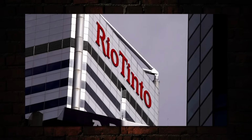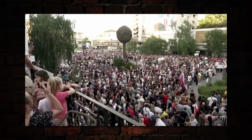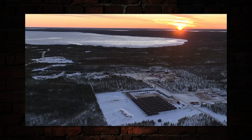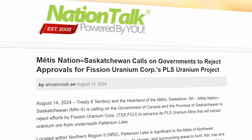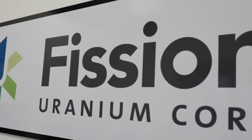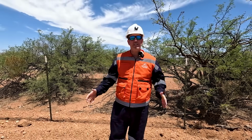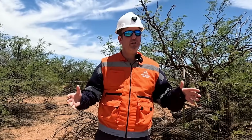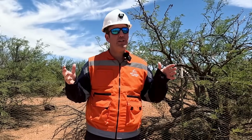Take, for example, Rio Tinto in Serbia, where the country this summer had massive protests to veto a lithium mine. Or Fission Uranium in Saskatchewan, who failed to engage locals and saw the local Metis Nation tell them to kick rocks when it came time to get development permits. To First Majestic's credit, this is one area they don't take lightly. Here, First Majestic has a project for reclamation and conservation of the land to put it in its previous state.